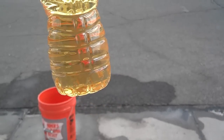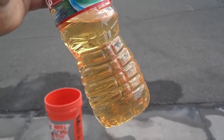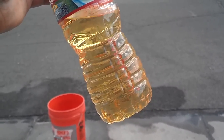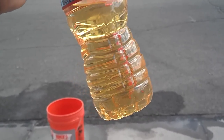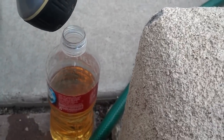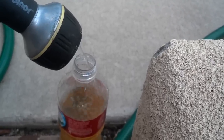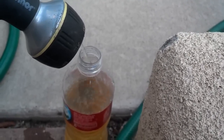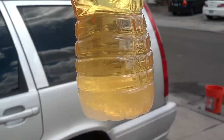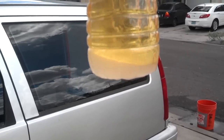Now here's a water bottle with some old fuel in it that I'm draining out of this car. I'm going to add about a shot glass full of water to it. Or matter of fact, I'll add an ounce so you can see what happens to that water. Okay, I'm about to let this hose leak some water in here. That should be enough. Now, if you look in this bottle, already the water has settled at the bottom.